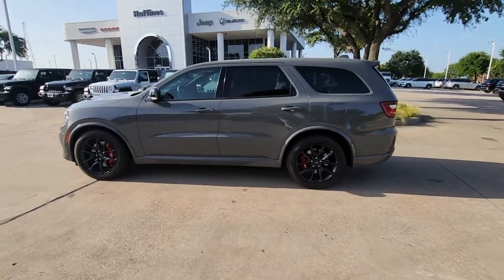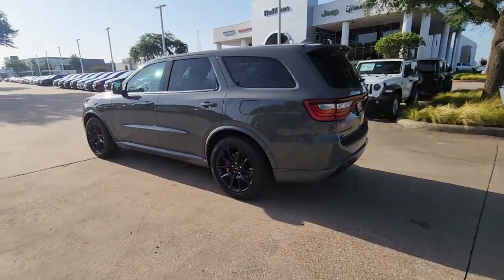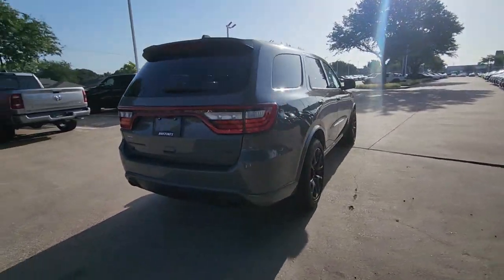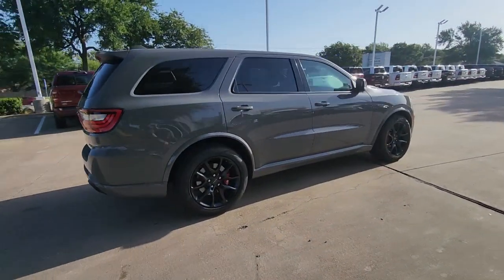This could be the car for you. The 2022 Dodge Durango. With less than 10,000 miles on the odometer, this vehicle stands out from the rest.